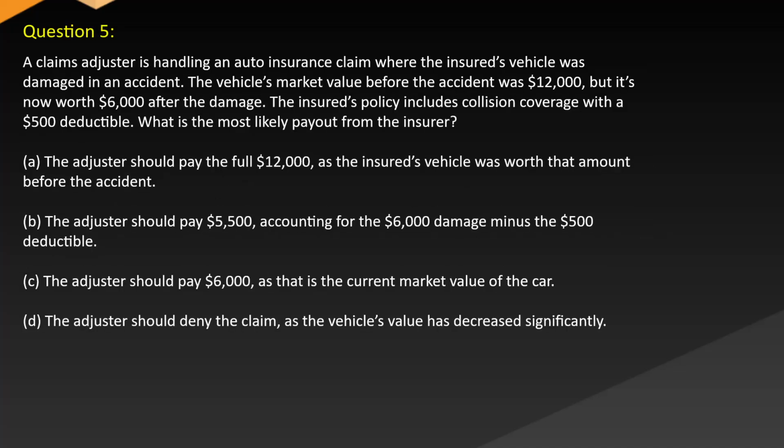Question 5. A claims adjuster is handling an auto insurance claim where the insured's vehicle was damaged in an accident. The vehicle's market value before the accident was $12,000, but is now worth $6,000 after the damage. The insured's policy includes collision coverage with a $500 deductible. What is the most likely payout from the insurer?